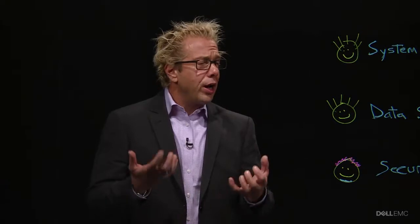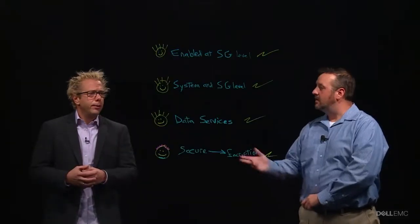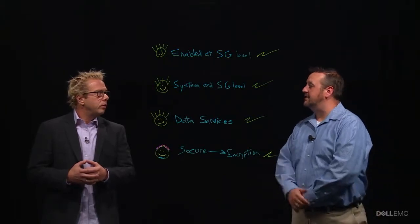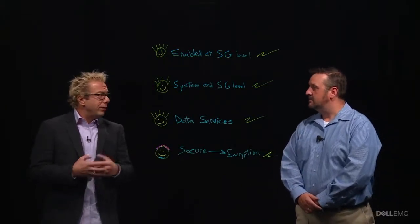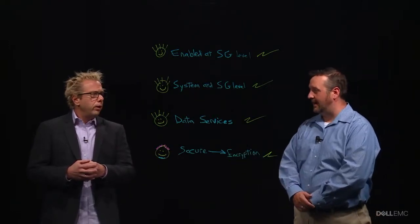It is really cool. Okay, Rob, so we talked about what's new and we covered how it works. But from a user perspective, how is it managed? Sure. At the storage group level, it's enabled and disabled just like it is today. Okay. But by default, it's on? It is on by default when you're provisioning to host. It is a function that's automatically on by default.